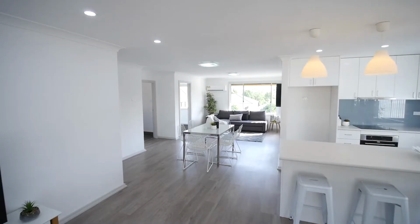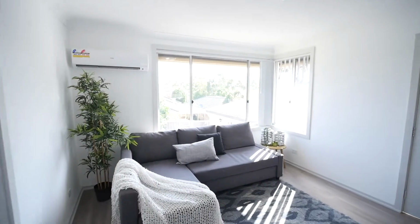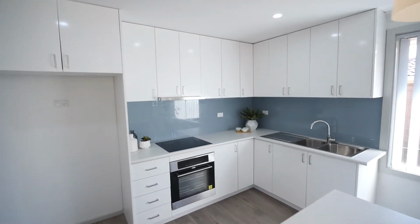This wonderful property oozes style, comfort, and sophistication. You've got an open floor plan with a front lounge, dining, and a rumpus. You've got an open plan kitchen with soft closed drawers, modern appliances, and electric cooking, and four bedrooms, all with built-ins and carpet.